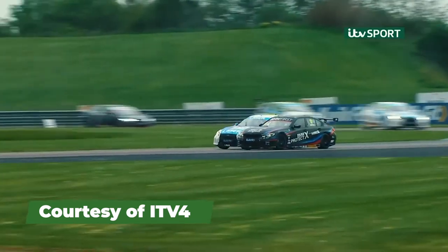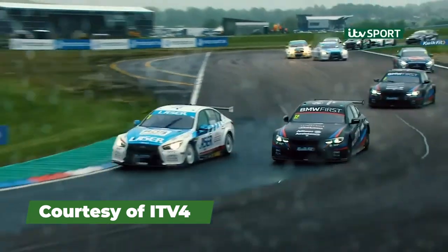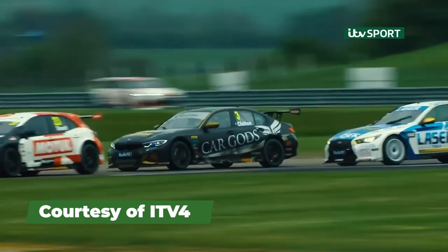Can he get the switch back? He tries for the outside line going into Cobb, which is the inside for Seagrave. He gets run out wide. There's a run between them. Sutton goes through. This is Tom Chilton up the inside of Carl Baldley and goes through. So he picks up the place.